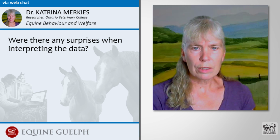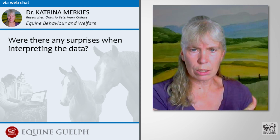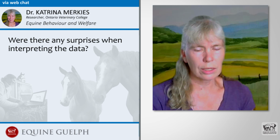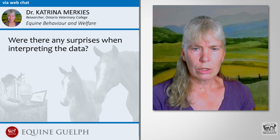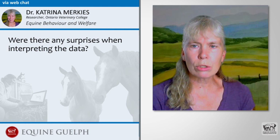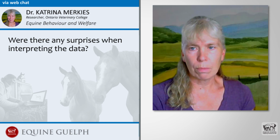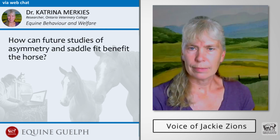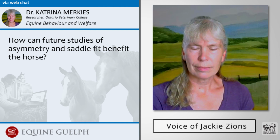And if the saddle fits past the 18th thoracic vertebra, it will put pressure on the lumbar region, and that causes the horse to tense and drop his back muscles. So potentially this could be what's happening, and why our results showed that middle height horses had slightly more dipped backs. This study was conducted using retrospective data, as we've mentioned.